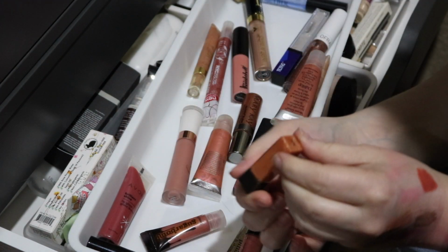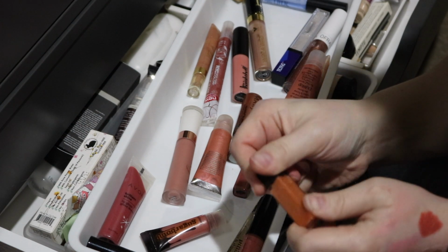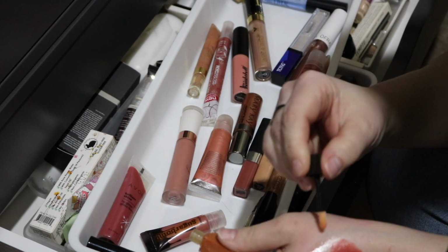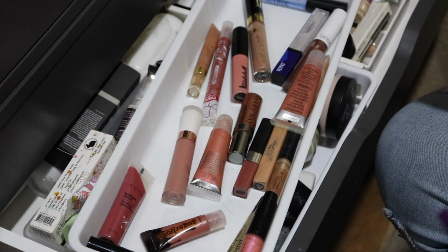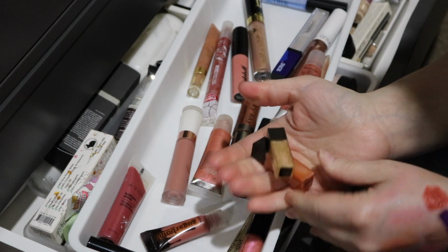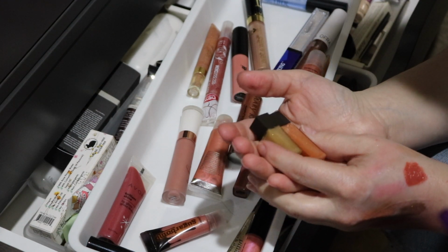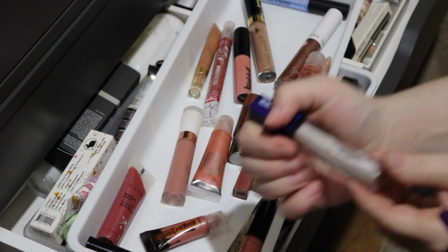Alright, next is a Jouer Lip Gloss. I don't know what this one's called. There's no name on this. It's a mini sample. I really like their glosses. I remember trying them years ago and falling in love with them. Although, this one's really old. Okay, so these are both from Jouer. I got them at about the same time. I'm just going to declutter them. I haven't reached for them. I really liked them, but they're old, and I just tried to apply this, and it smelled kind of weird, so yeah, no. Goodbye.